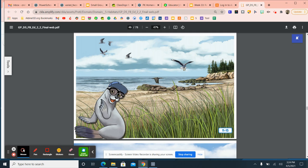We also like to wear sunscreen too as humans to protect us from the sun when we visit the ocean habitat.